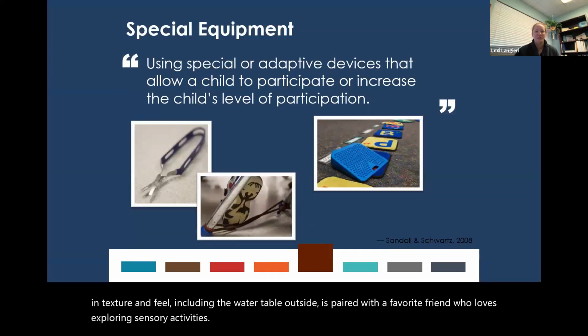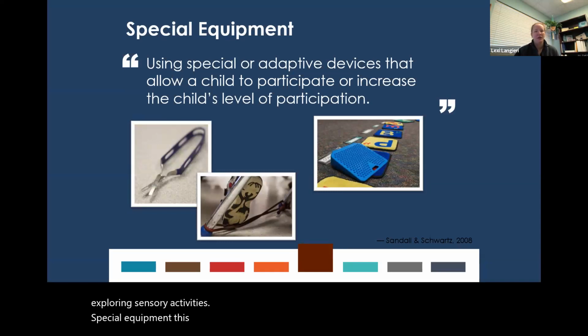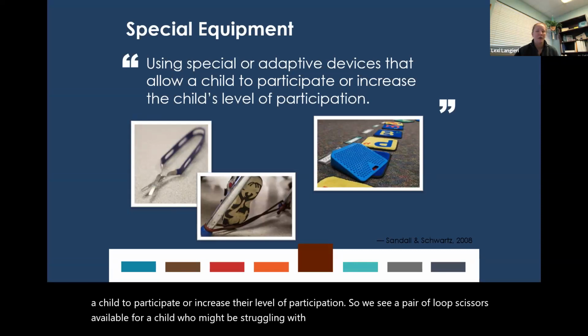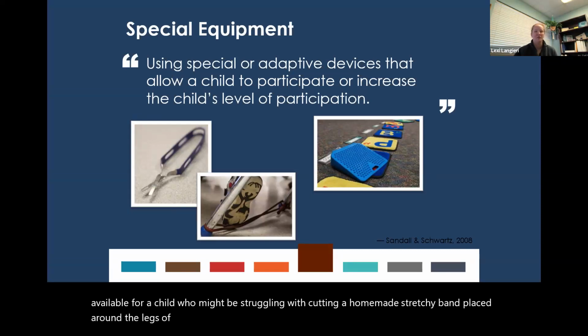Special equipment. This modification refers to the use of special or adaptive devices that allow a child to participate or increase their level of participation. So we see a pair of loop scissors available for a child who might be struggling with cutting, a homemade stretchy band placed around the legs of a chair to give a child who squirms when they're sitting a way to move so they can bounce their feet quietly on the band.